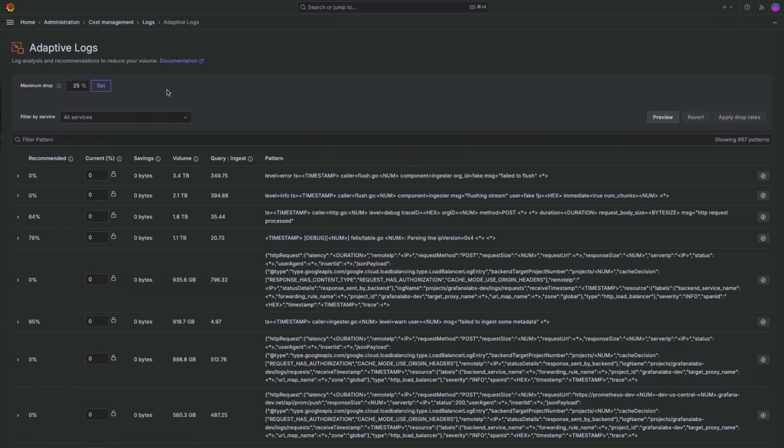So say that we're recommending, in this case, dropping 79%. Well, by using the max drop rate, we're going to have 25% as the ceiling. So if I set that, you'll see here it's 25% and not 79. This allows you some control as an operator over what you're comfortable with. Maybe you don't like that, let's apply everything at once. You want to be a little bit more cautious.